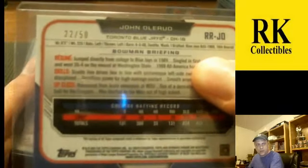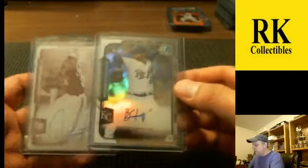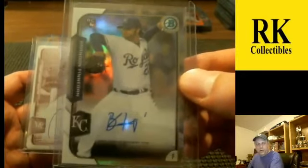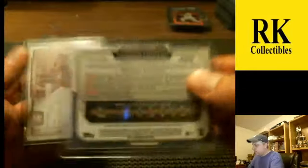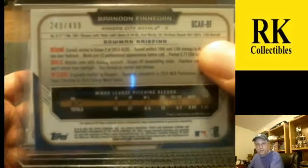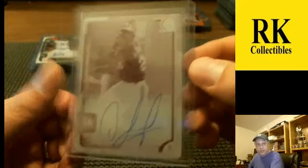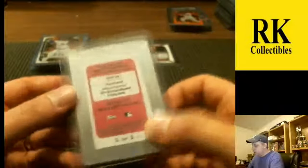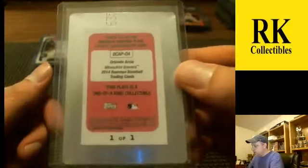Number 22 of 50. We got actually, these were in the same pack. Brandon Finnegan, refractor auto. Rookie refractor auto, out of 499. And Orlando Arcia printing plate auto. It's number one of one, of course.